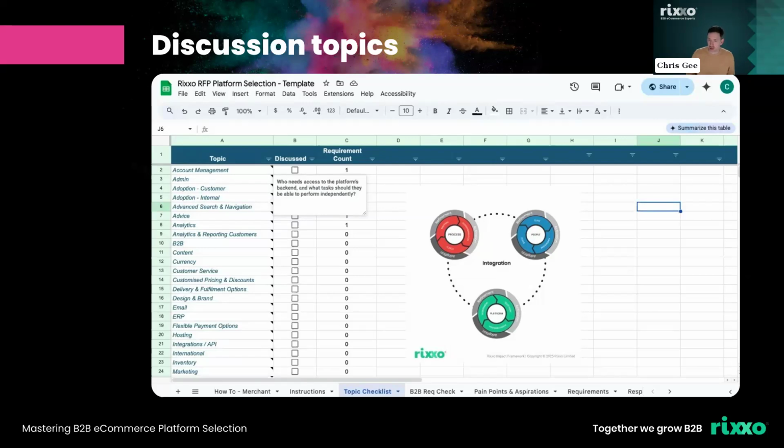So we've created a topic list. You can add to the bottom of it. And what we're going to do next to those topics is count requirements that align. This is going to give us something different to a normal RFP template. This is going to give us some insight as to where our efforts are or aren't being put at parts of the business. And you can make assumptions.